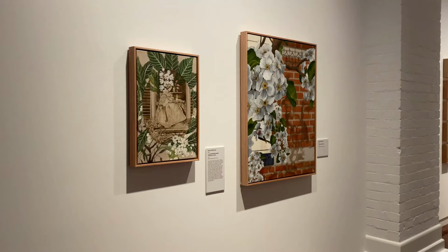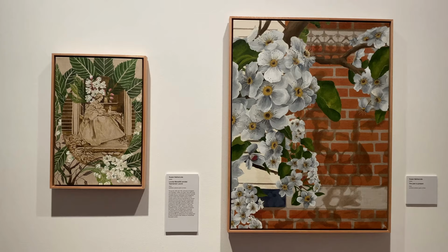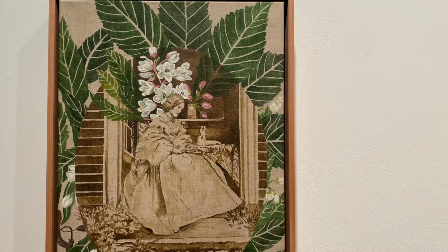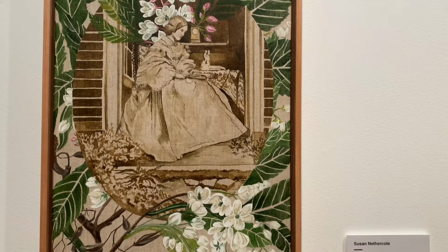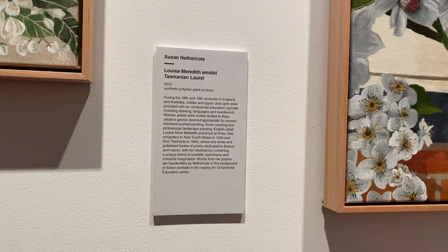The exhibition title, An Ornamental Education, draws on the history of botanical art, particularly practiced by female artists of the 19th century. The artist that I researched most extensively for this exhibition was Louisann Meredith, who you see depicted in this painting here. She was born in England in 1812 and emigrated to Australia in 1839, settling in Tasmania in 1840. She was a prolific writer, poet, and painter, and published many books in her lifetime.